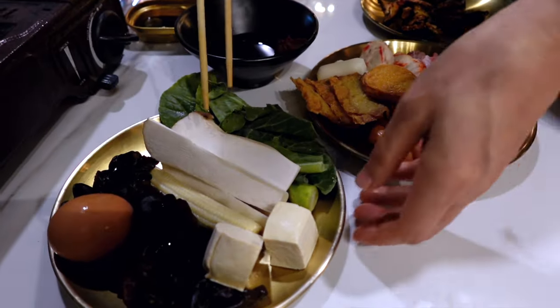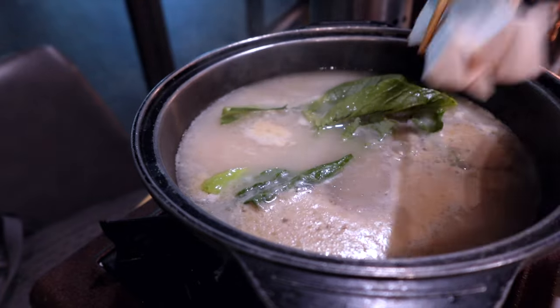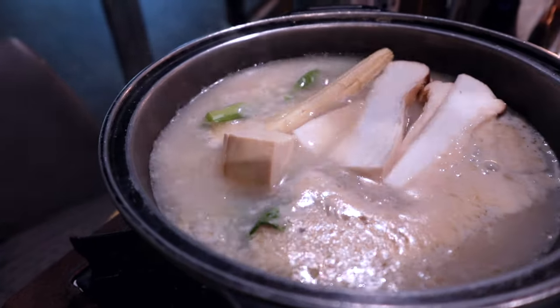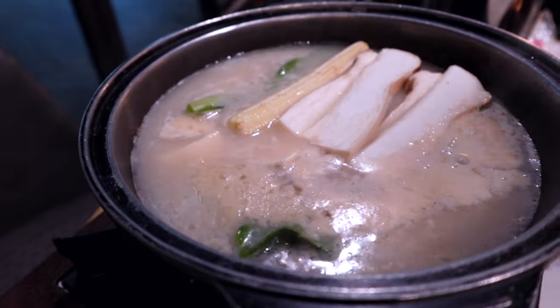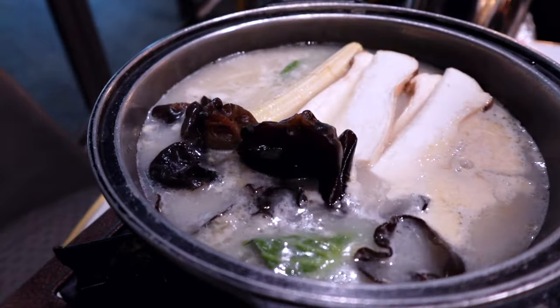All right, time to load up the hot pot here. Also got some mushrooms. And some corn. Typically, we always put in the vegetables first because they take a little bit longer to cook than the meats. There you go. And that your, what are your mushrooms?